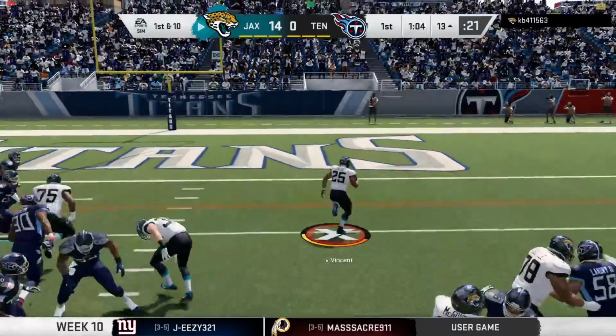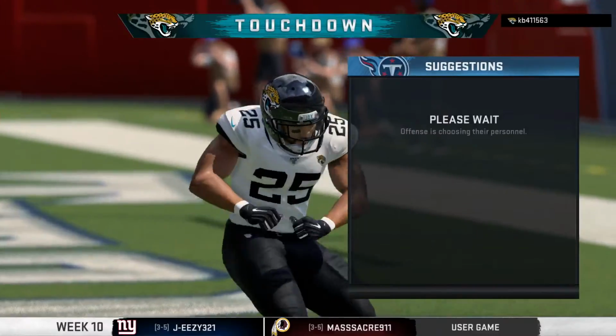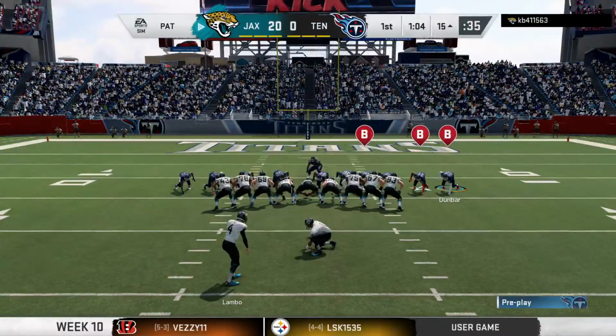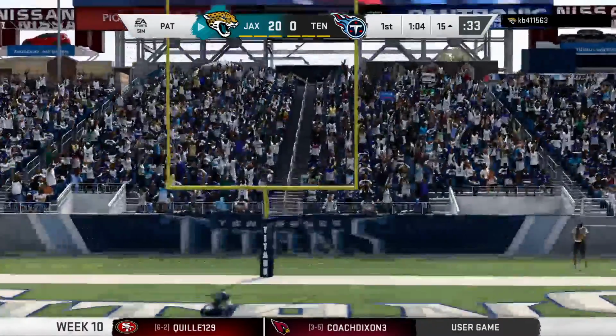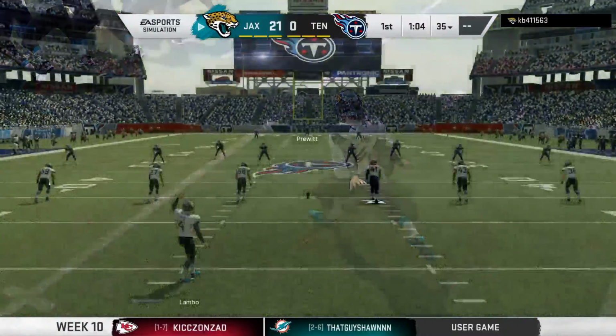On first down, Vincent, and he takes it in. Touchdown, Jacksonville. A great play there. His 14th touchdown now on the year. And the Jaguars are able to widen their lead. Extra point tacked on by Lambeau. And it's now 21-0.